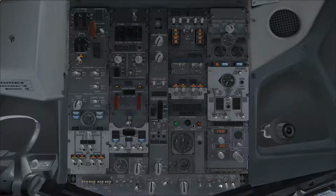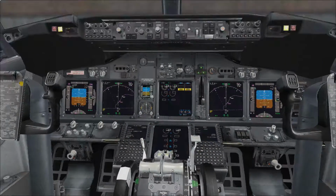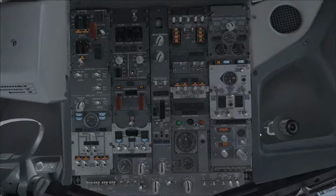Any collision lights on. Pack left... oops, pack left goes off. Right pack goes off. Thrust is idle. Fuel control switches are off. Right here, we'll make sure we have duct pressure. This screwed me up last time. I really screwed that up. I could not get my engine started because I didn't have 30 in the duct.